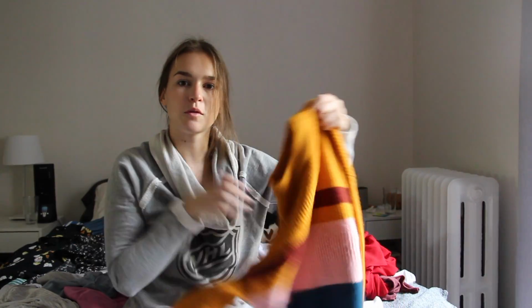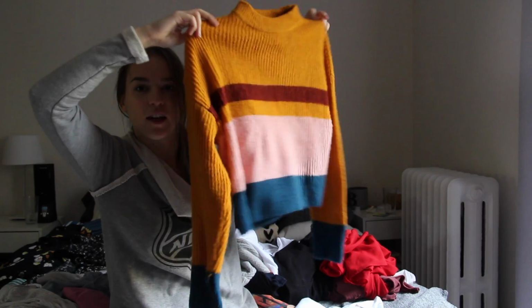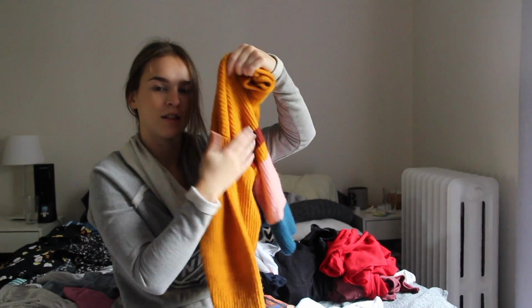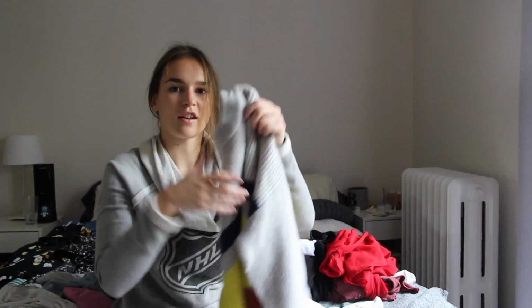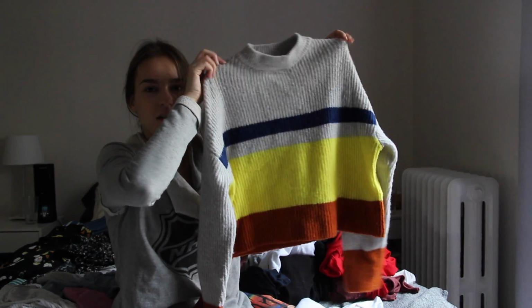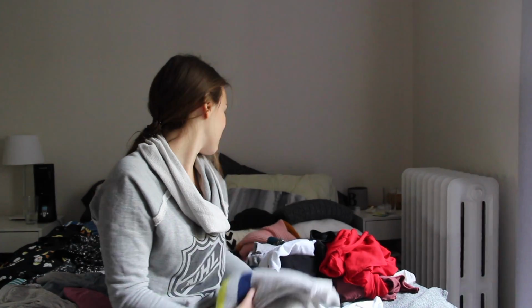I have two new sweaters that I'm super excited about, and I've already worn both. They're a cropped, beautiful striped sweater, and they have a varsity vintage style. So I have it in that color, and then I also have it in this color, and they look super cute with jeans or with a little maxi dress or whatever. So I really like those.